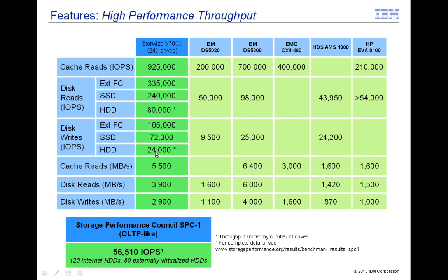So this gives you a comparison of what we'll call the capability of the V7000. I tend to think of it as the performance of a DS5300 at about the price of a 5020. That's kind of what this chart's trying to show you.